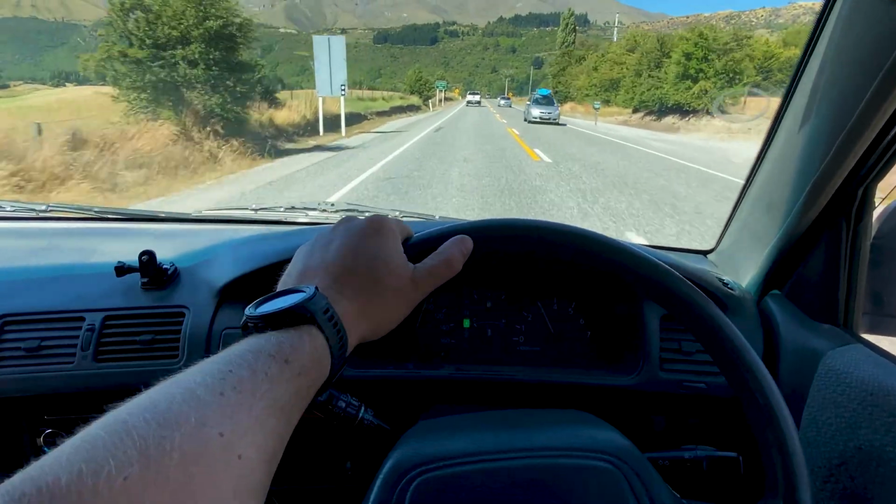Alright, so I'm pretty excited. We're going up to the Ahuriri to do some flying up there. I'm going to try and fly a triangle.